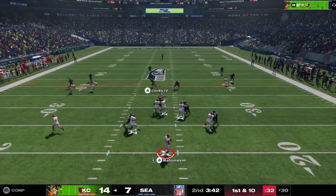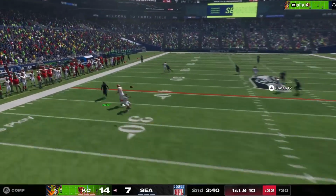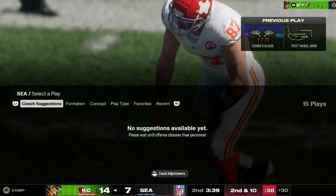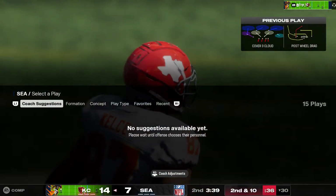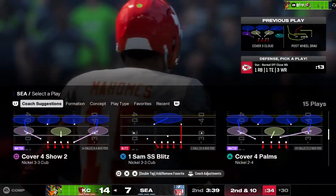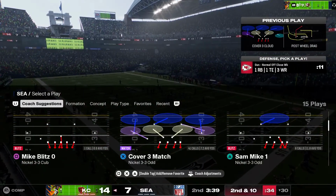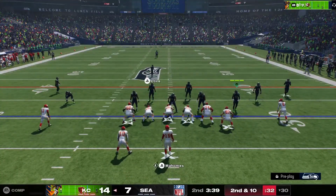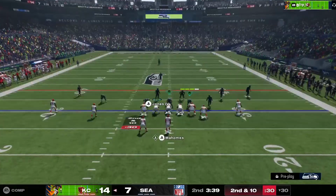From the shotgun, it's Mahomes. And he can't hang on through the contact. It's incomplete. What a good job defensively to meet him just as the ball was arriving. And it'll be second down. He's usually such a reliable target in the passing game, Mike. We just don't see him struggle to come down with catches like that all too often.